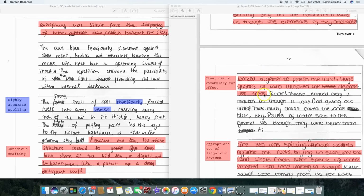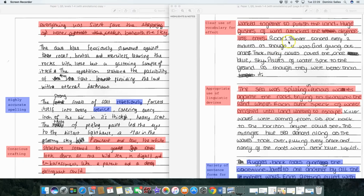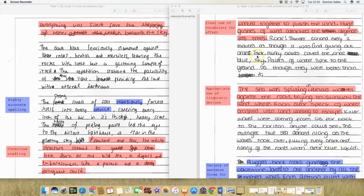Okay, let's compare the next paragraph. So we had "elements of sky and water work together." We got that far. "Raw!" Exclamation mark. That feels a bit childish, even though it is a one-sentence paragraph. It doesn't really add anything. This sentence is more effective. "Thunder echoed every 2 minutes as though it was God giving out orders. Thick, murky clouds covered the once blue sky," and the commas aren't correct here. "Pellets of water spat to the ground as though they were better than it." Now that's actually a really lovely bit of description. This idea that the weather feels superior and spat at the ground, that personification really works. The examiner seems to have ignored it, but never mind.